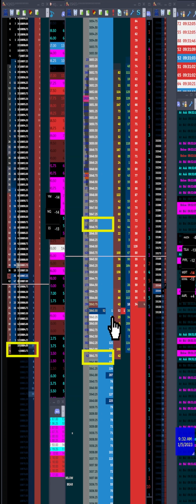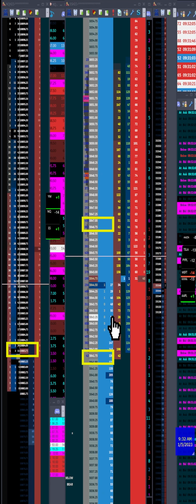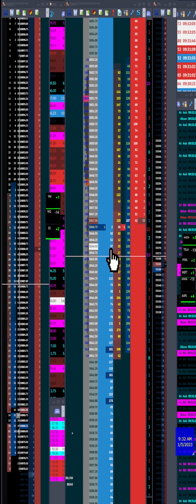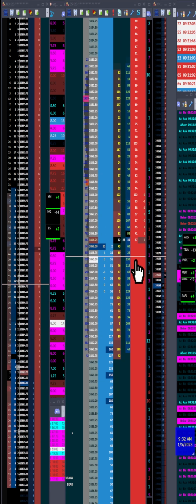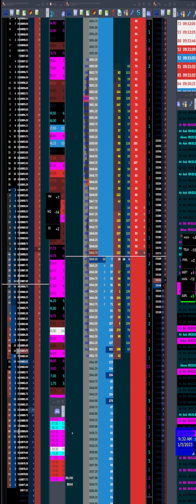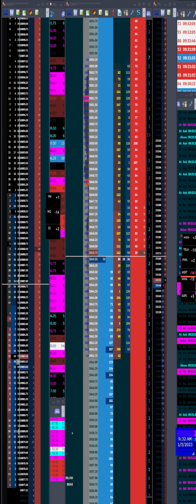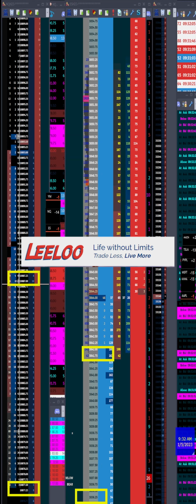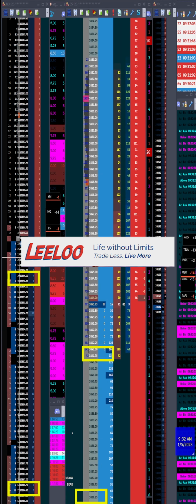Let's see if NQ could hold above the 87s. I think here we are. NQ is kind of moving higher.